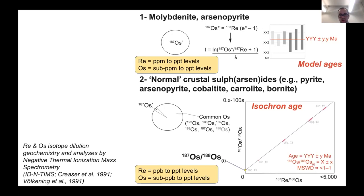For most other sulfides and the ones that we are interested in today, being namely bornite and carrollite, 187 osmium is only one portion of the total osmium content, and the rest is common osmium. As I said, any isotope of osmium that was available in the environment on mineral precipitation, and which is incorporated in the sulfide at the time of precipitation.